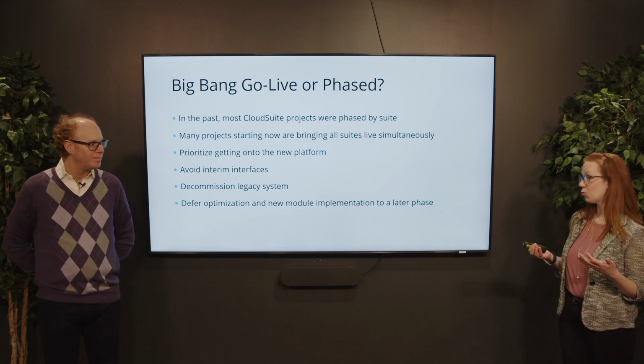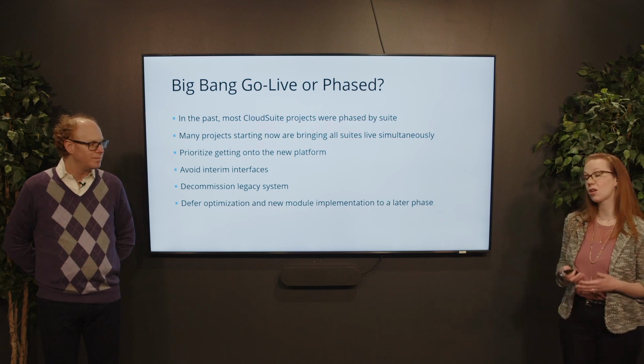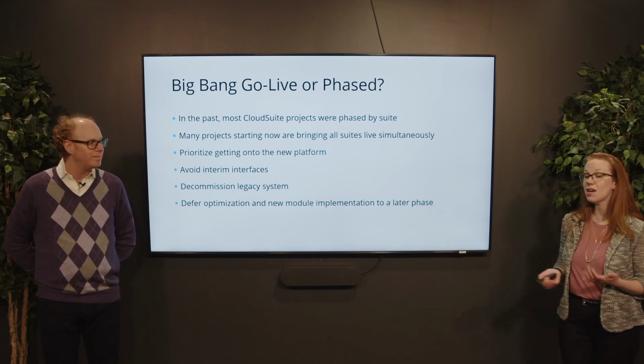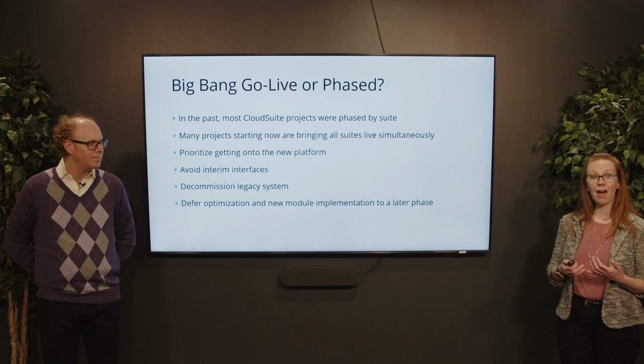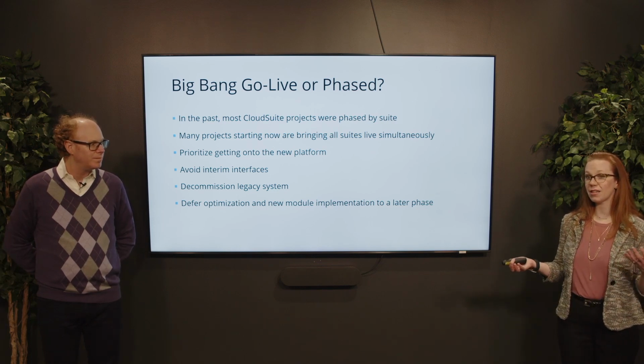I think one of our largest benefits to approaching Big Bang is the cost savings that come along with it. It will allow you to have a shorter project. It reduces the fatigue that a client team feels by being in project mode for a little bit shorter time. And it also avoids some of these interim interfaces that become necessary.